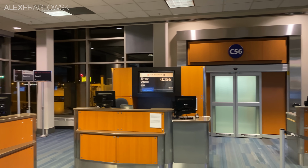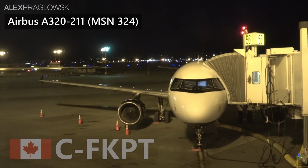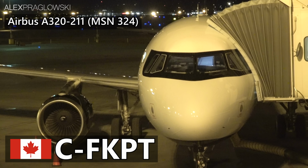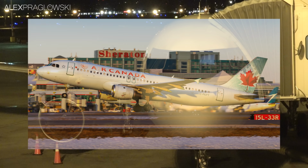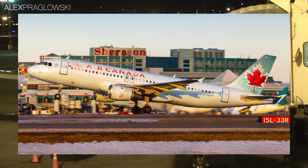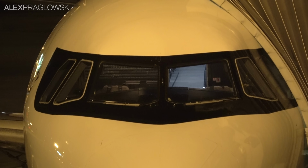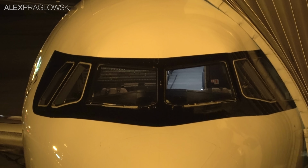Waiting at gate C-56 was the A320 taking us to Ottawa, this 31-year-old A320-211 registered as C-FKPT. Despite being one of Air Canada's oldest planes at 31 years old, it actually got repainted last year. Then again, it was not looking too great, so I can see why they did that, especially for the Jetz flights. Interestingly though, the A320s that are flying for Jetz don't have the Jetz branding on them like some of the A319s did. Ultimately, I guess that doesn't really matter much, since the special part of this is the interior anyway.